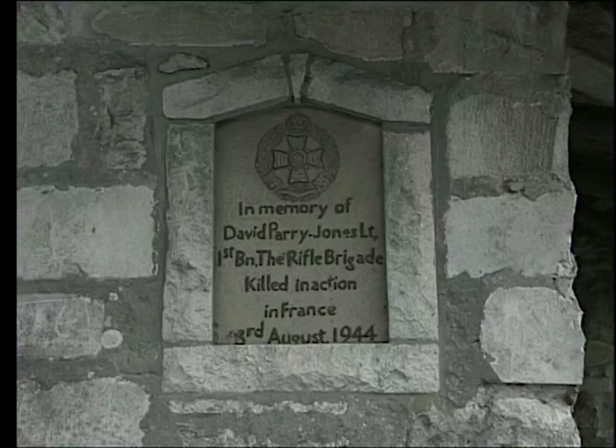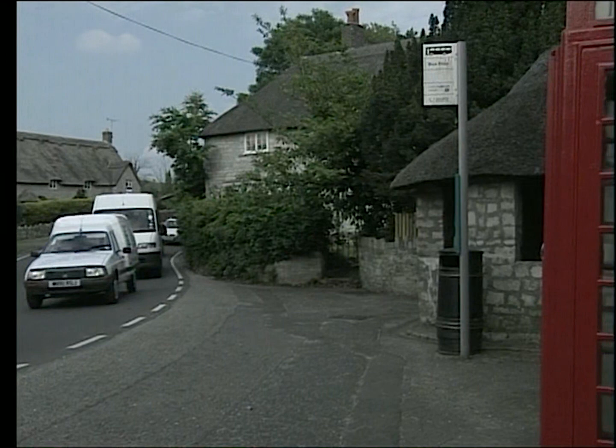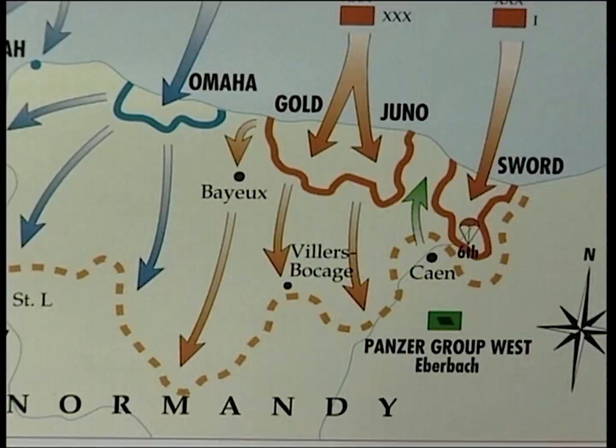A war memorial is normally a plaque or occasionally a commemorative seat or even a village hall, but the memorial here to 20-year-old Lieutenant David Parry Jones is rather different. It's a bus shelter. After the prolonged tank battles around Caen, the breakout from the Normandy beachhead was finally achieved, and the next major objective for the Allies was the crossing of the River Seine.